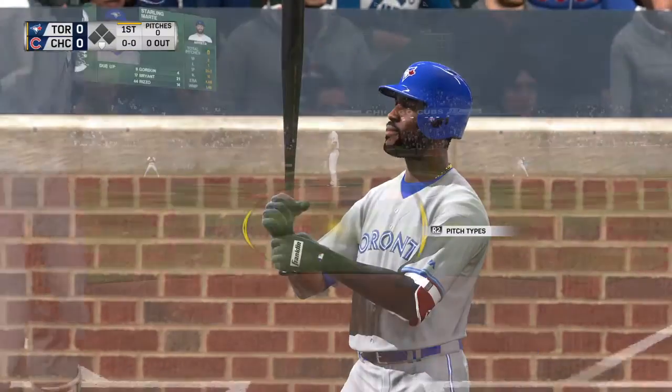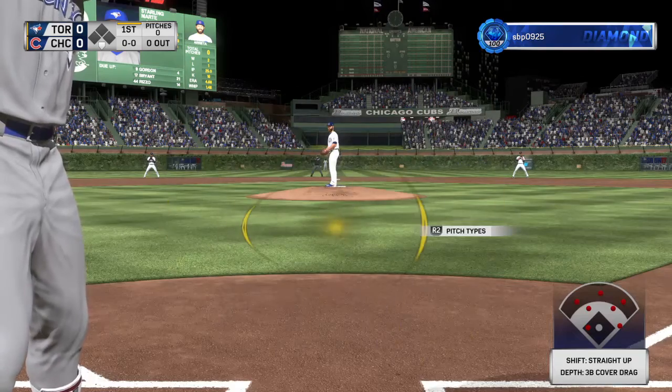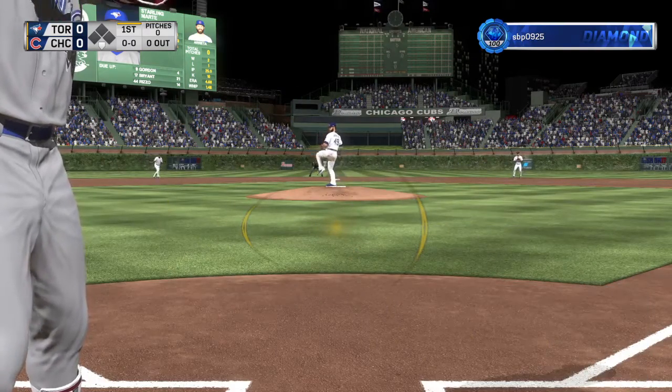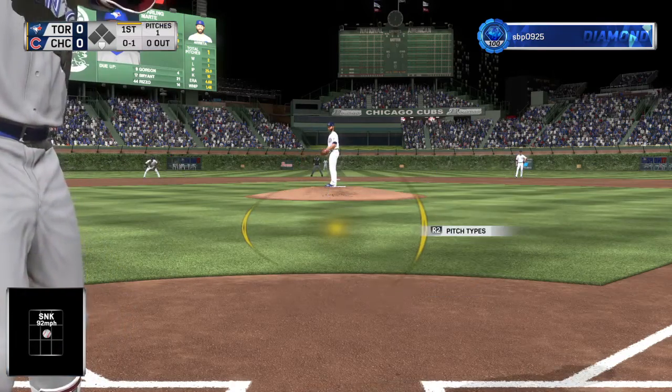Here's Starling Marte. He'll get us started in this one under the lights. For the Blue Jays, center fielder Starling Marte. And the first pitch of the ball game here is taken for a called strike one.